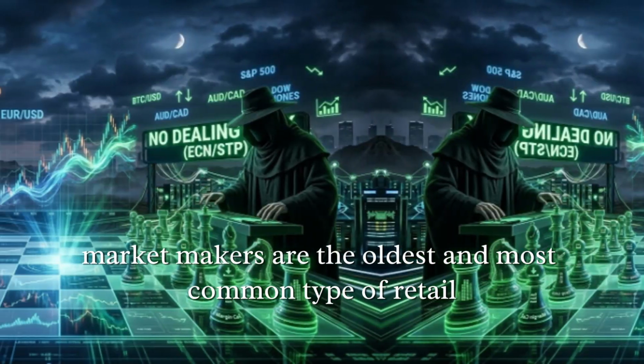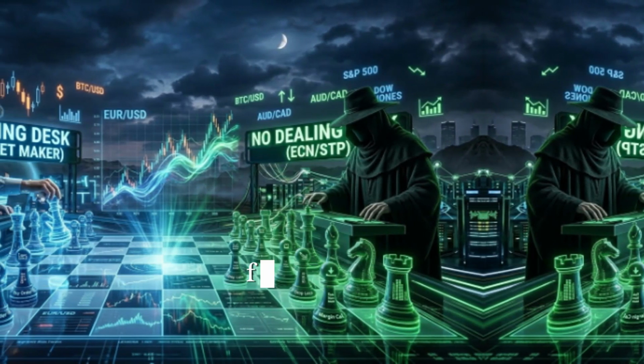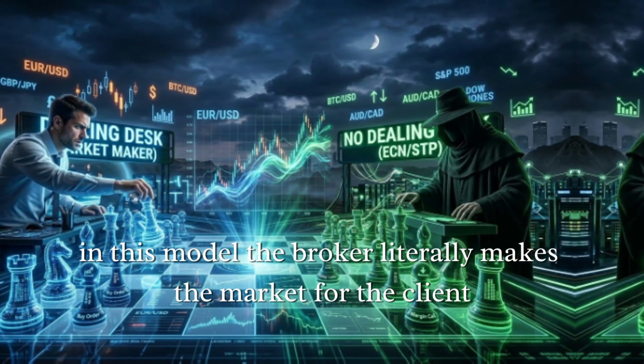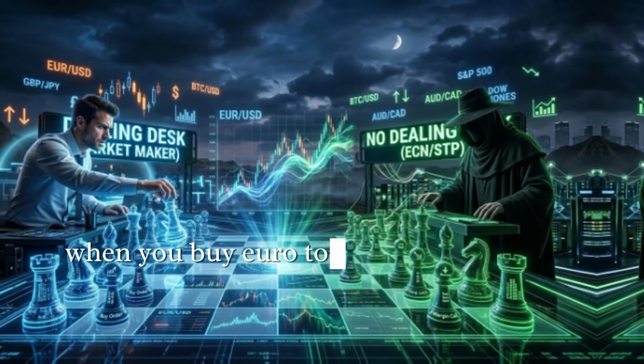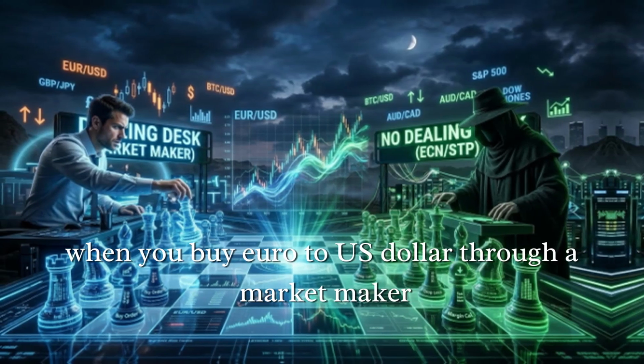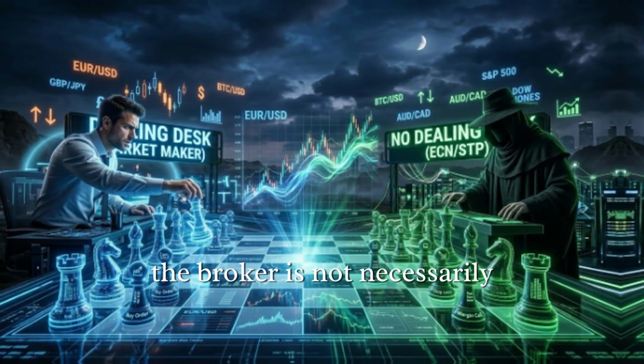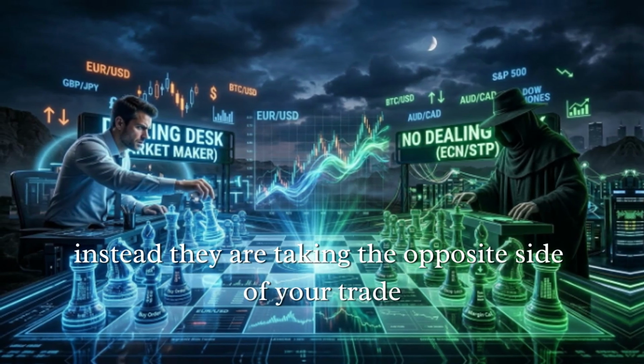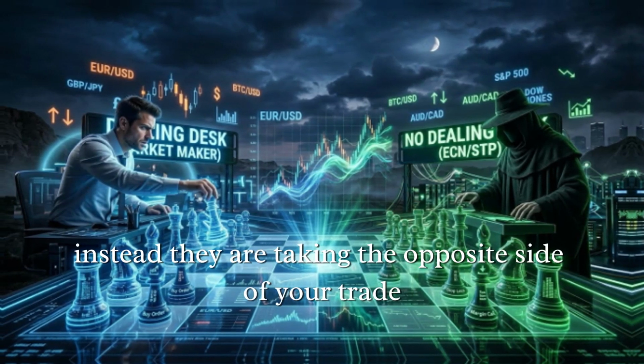Market makers are the oldest and most common type of retail Forex broker. In this model, the broker literally makes the market for the client. When you buy euro to US dollar through a market maker, the broker is not necessarily sending that order to the external market. Instead, they are taking the opposite side of your trade.